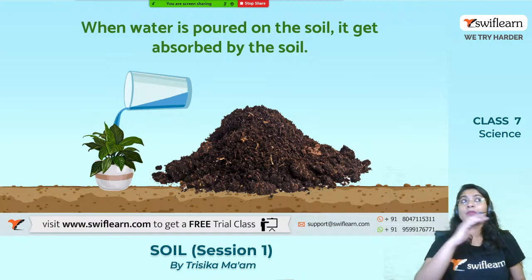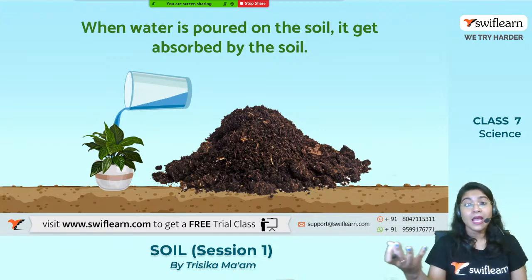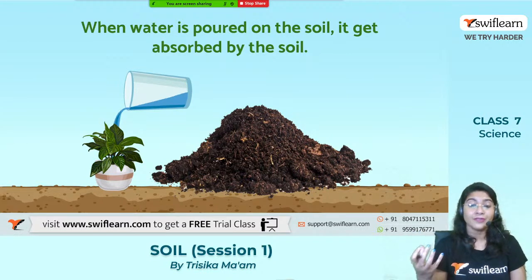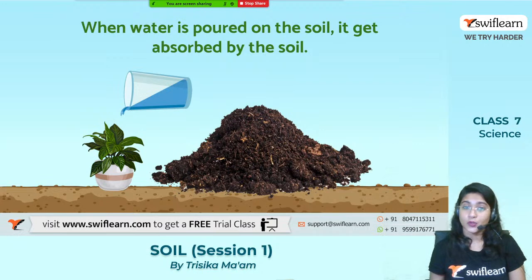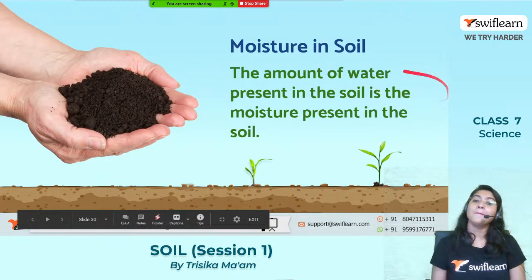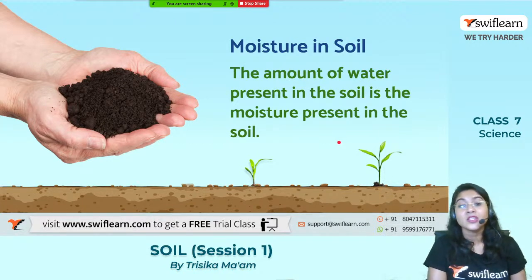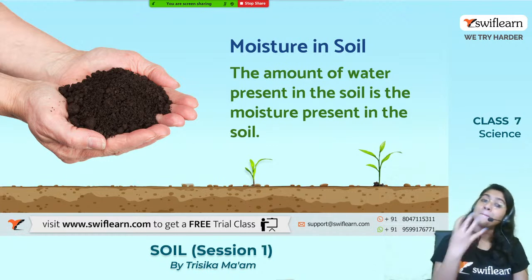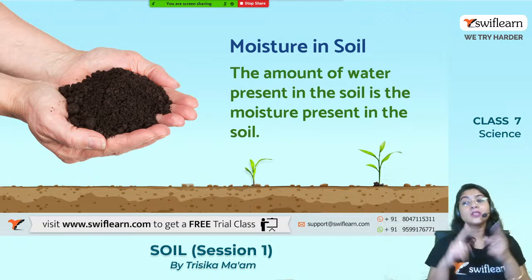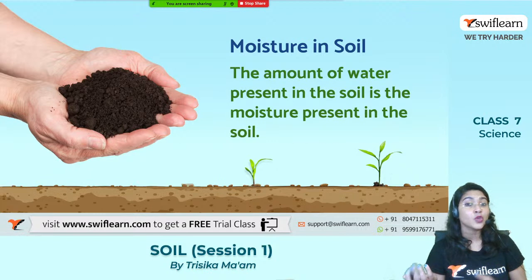We can find this type of soil at the topmost layer where water is supplied, and we can feel that soil. If you take it in your hand, you will feel that it is moist or wet soil. So this is the moisture in soil, that is, the amount of water present within the soil, which makes the soil moist or wet. Other than minerals, humus, rock particles and organic materials, what is also present in the soil? Water.